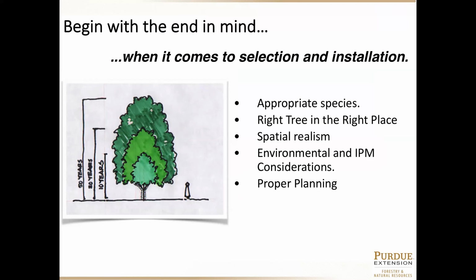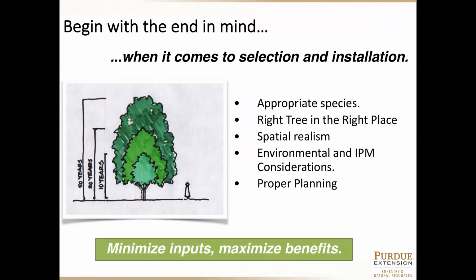I guess I would be a little bit remiss if I didn't talk about the right tree, right place. So good pruning actually starts with good planning and choosing the right tree. The goal is to minimize inputs and maximize the benefits that trees provide. And this starts with proper tree selection and placement. Planning for the right tree in the right place reduces the need for continual pruning. Understanding the mature size of the tree for its location determines if it will fit in the intended space as it matures and grows before planting.